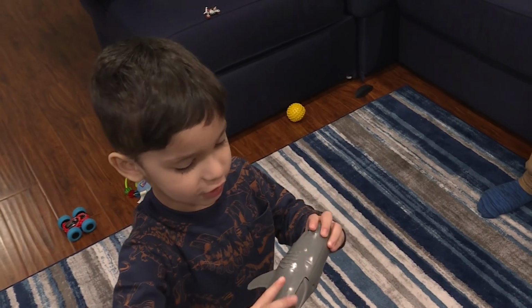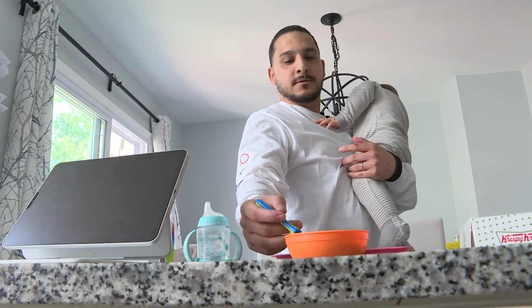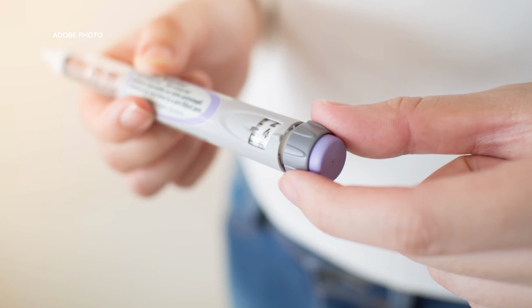What is that, right? A shark. Back in Alexandria, Popel says that he hopes the price of this important medicine will only go down from here. You need it. If you don't have it, you're going to be hospitalized.